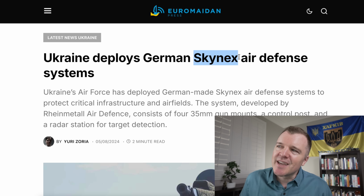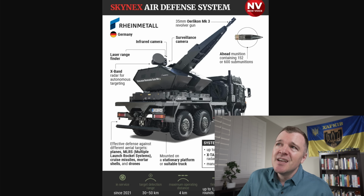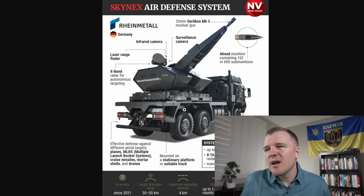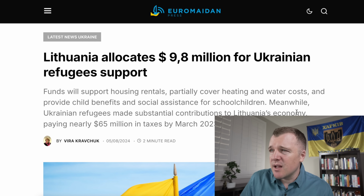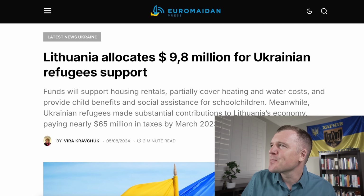I can't say that word without thinking of the Terminator, but this is a real thing. Skynex air defense system is produced by Rheinmetall, and these trucks delivered from Germany, thank you Germany, I think will be placed around critical infrastructure in Ukraine, and they're good at shooting down drones. Lithuania allocates $9.8 million for Ukrainian refugee support. Thank you so much to the people of Lithuania.